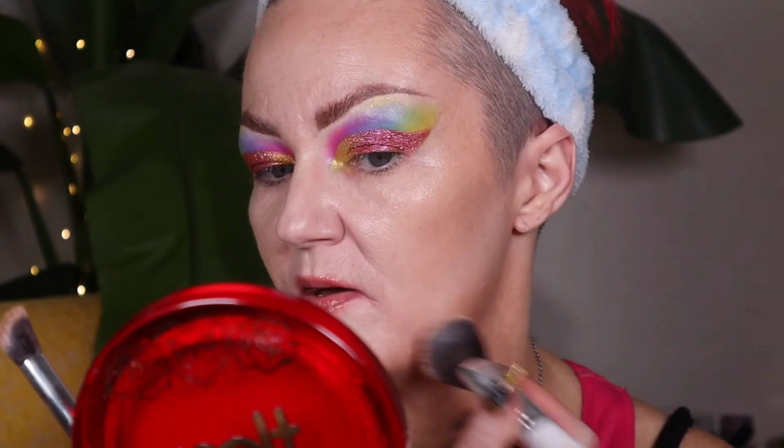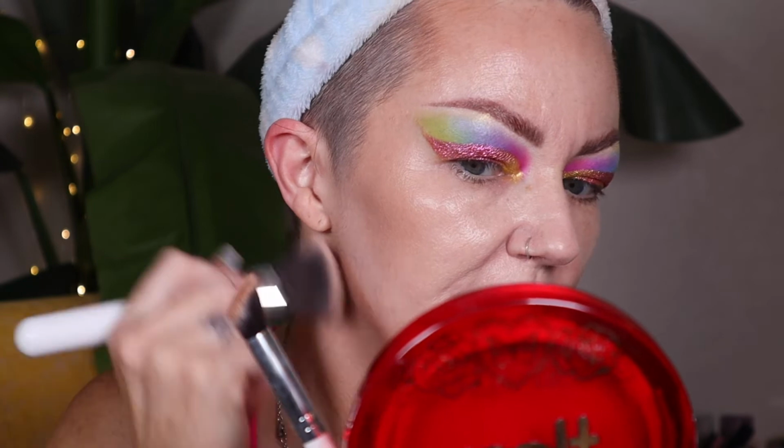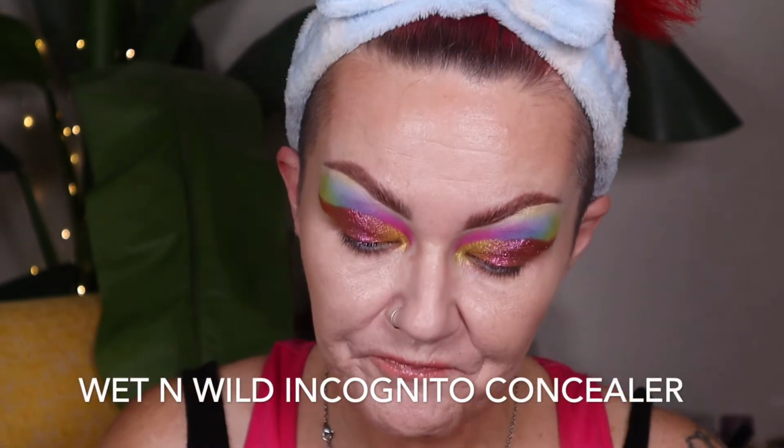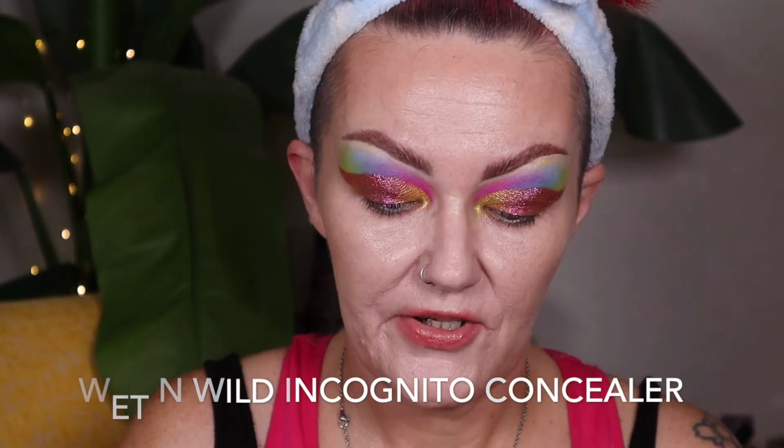Yeah, I just love the way it blends out. So if you ever need a good blendable contour, try to find a concealer or a foundation on the cooler end of the spectrum. Okay, now let's do concealer, and I chose the Wet n Wild Mega Last Incognito. Now, this is a good concealer.